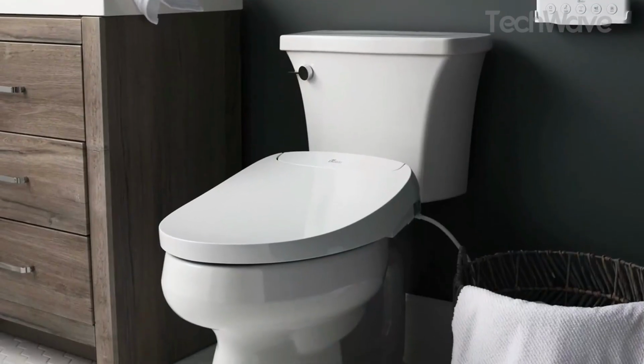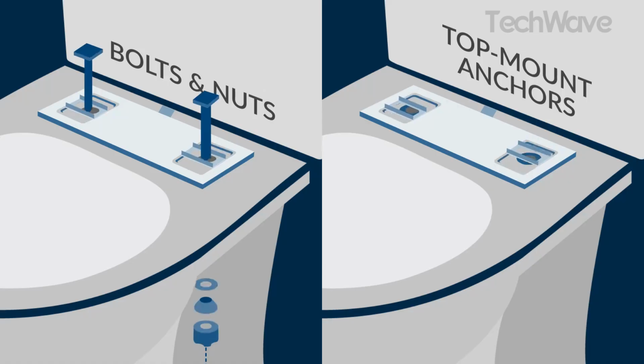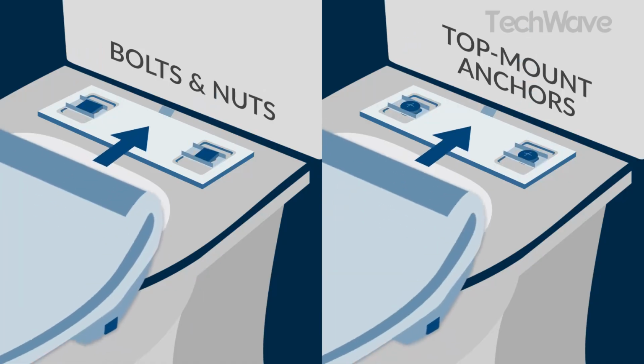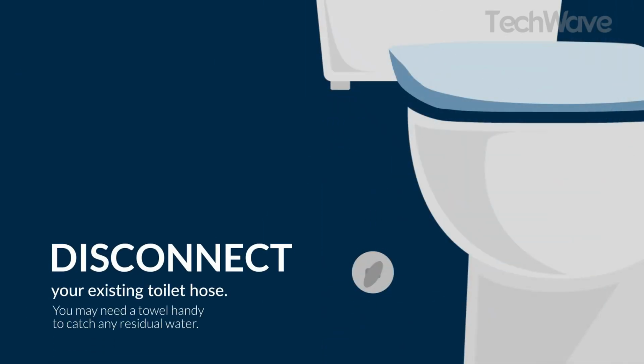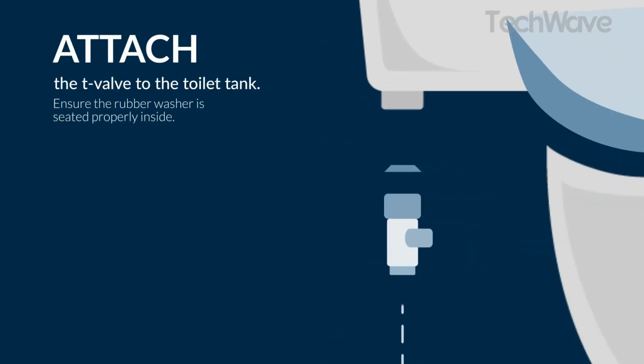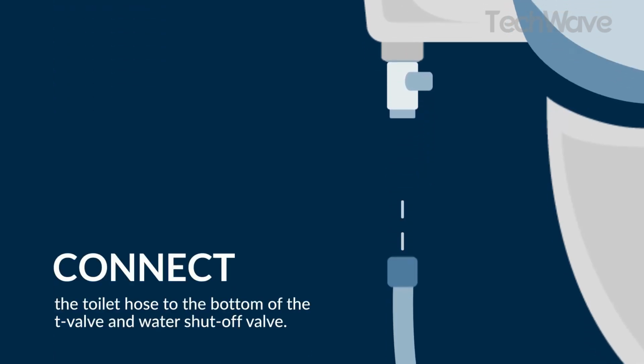The warm air dryer and heated seat add cozy comfort, while the built-in nightlight makes midnight visits safe and serene. Use the wireless remote to personalize every detail, ensuring your routine feels uniquely yours. Installation is DIY friendly, with everything you need included, no plumber required.